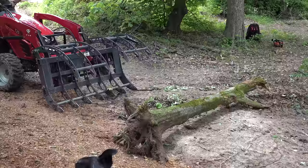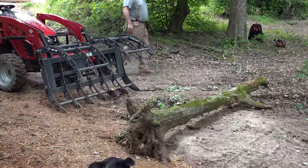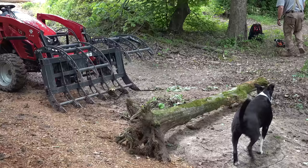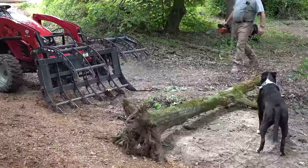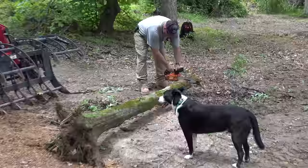But I think that's cedar, ain't it? It is cedar. Yeah, that's what I thought. Yeah, cedar lasts forever as a post. Don't cut it with a chainsaw. Well, I ain't got no choice. You lurch a cedar, remember. I'd say it's solid.